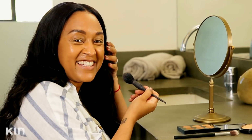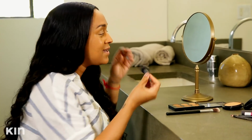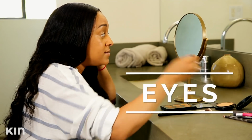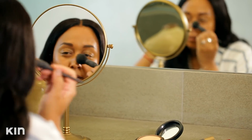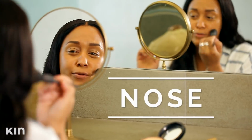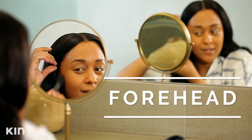See, I'm doing my mirror face again. Do you see that? I like to use a small brush too because I can get up under my eyes, just like that, on my eyelids, by my nose, by my forehead.